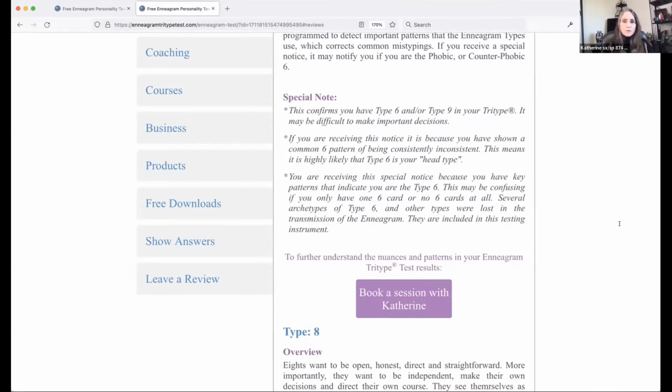The next one he got is, if you're receiving this notice, it is because you have shown a common 6 pattern of being consistently inconsistent. Okay, that means when you're presented with the same card choices, you ranked them differently. And that is very much a part of the defense strategy of 6, because the 6 is meant to track inconsistencies. The best trackers, the people who are most able to notice when people are not as they appear, or something feels off or not quite right, the people who see it first are 6s. And at the same time, they do not want to be exposed, so they also try to protect their own experience so that they will not be targeted or taken advantage of.